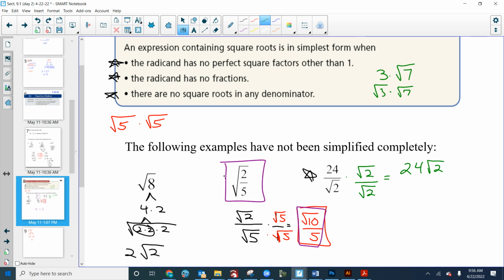What's 24 times radical 2? 24 radical 2. What's radical 2 times radical 2? Just 2, by itself. If you say radical 4, okay, but simplify it. What's the square root of 4? It's just 2.